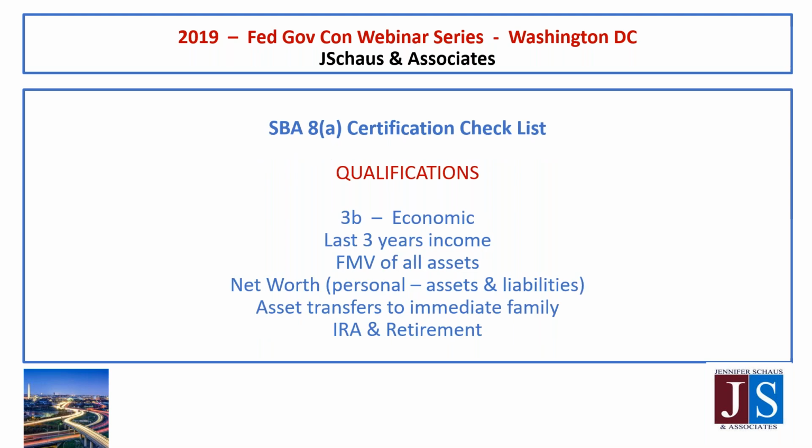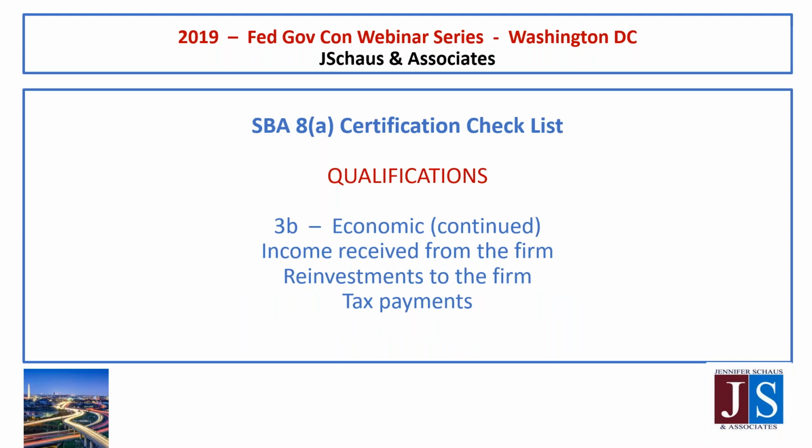And continuing on the economic, you'll also provide the last 3 years income, the fair market value of all of your assets, your personal net worth, that's obviously your assets and liabilities, and any transfers that you have made to immediate family members, transfers of wealth, stock, any assets, and also disclosure of any retirement accounts that you may have. And that will give SBA a picture. You'll also look at the income received from the firm, which will be in your financials, any reinvestments. So if you're a S Corp, and then also your tax payments.